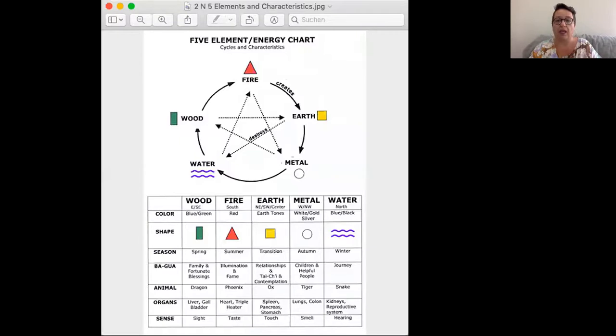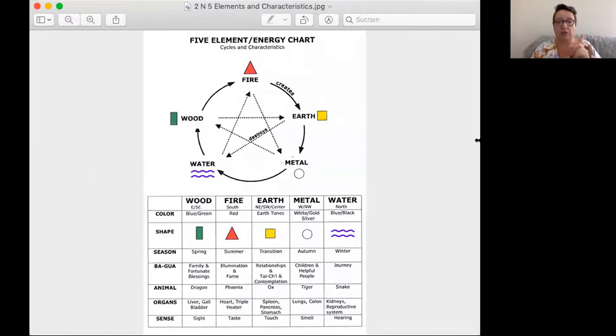So what I give you, hang on, before I keep on talking, because maybe you're not familiar with these element thingies. So here we are. So now you can see what I'm talking about.